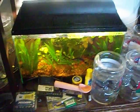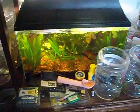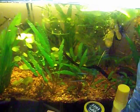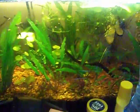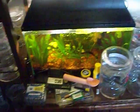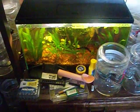This is one of my 10-gallon tanks. This is my heavily planted one. There is nothing in here except for snails at the moment. I put two small plecos in here when I moved them out of my pleco tank, and they have both disappeared. I don't know what's happened to them. I found no bodies. I've looked on the ground behind everything.